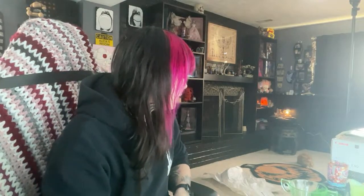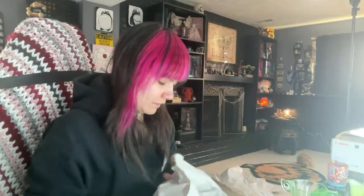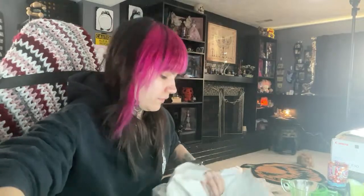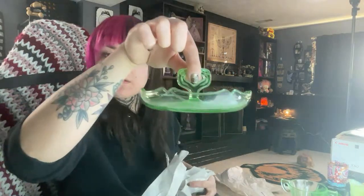Block optic goblet. We got two of them, and I just clanked it against something else. Look at him. What is he doing? What are you doing, Taco? Ooh, beautiful. Little bonbon dish, I assume that's called. Beautiful.